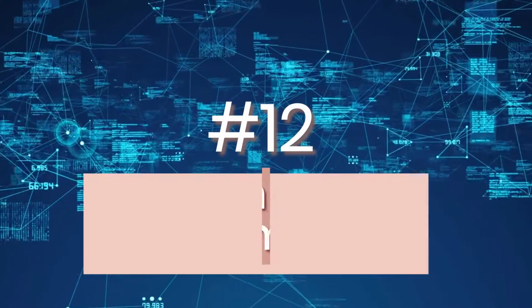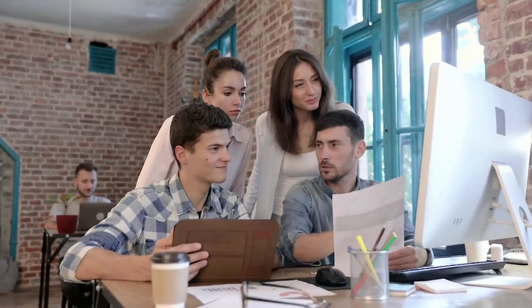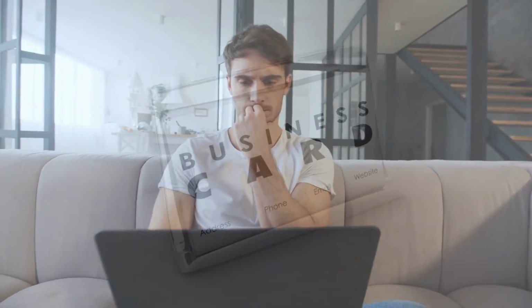Number 12. Business card templates. Some business owners like the idea of looking different and professional. This drives them to need your service. You can help their business to look better by creating stylish and unique designs for their brands.